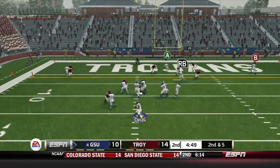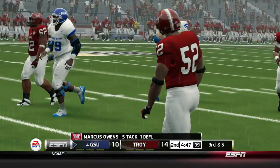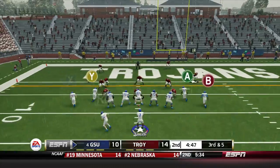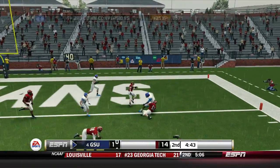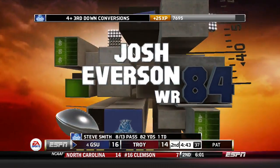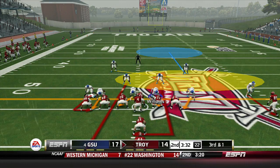Georgia State has 1st and 10. And now it's 2nd and 5 inside the 10 here. Smith back to pass, fired to the end zone, incomplete. I believe that was intended for Lavelle Hampton. 3rd and 5 now. Smith back to pass from the shotgun here, quickly outside to Josh Everson, who breaks a tackle and gets the end zone, 7 yards on the pass and catch. And Georgia State has taken the lead, 17-14.